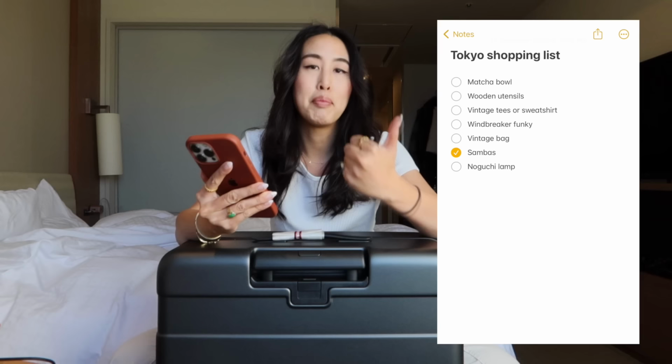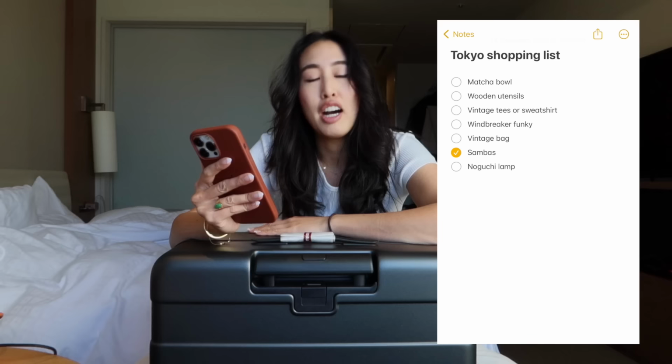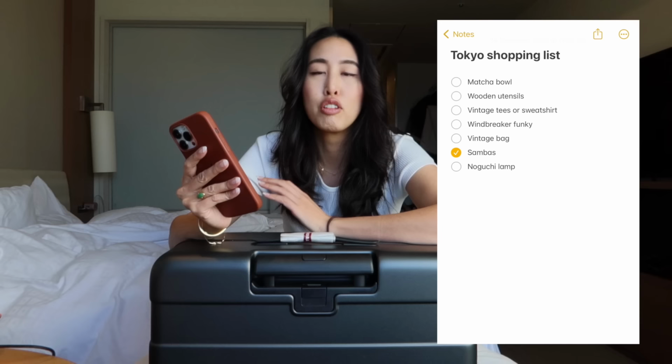I'd like to get some wooden utensils or bowls because the wood here is so nice. Some vintage tees or sweatshirts at the used clothing stores. A funky windbreaker would be cool, you know, with a Home Depot logo or something on it. A vintage bag that's a little more oversized as opposed to the mini ones we've been seeing as of late. Yeah, so that's on my shopping list.